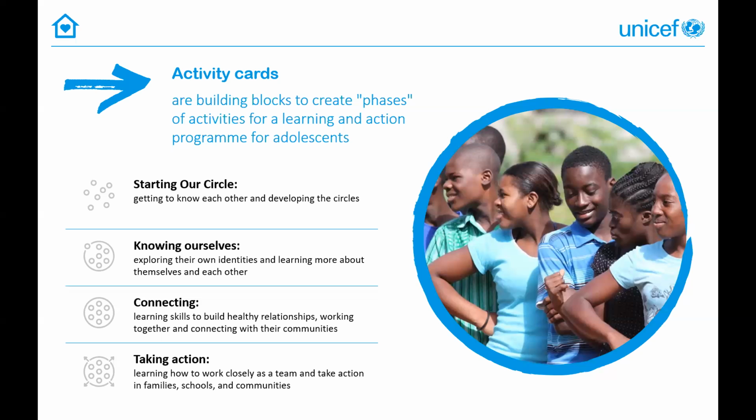And this phase approach is also sustainable. It allows facilitators and adolescents to continue to develop skills and collaborate on projects for as long as their program continues. So they can repeat any of these phases as many times as they wish, or go back to another phase if they prefer. Next.